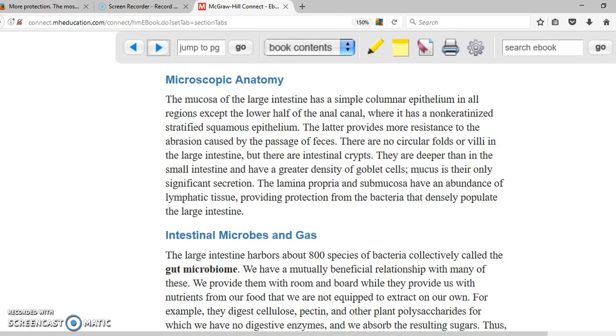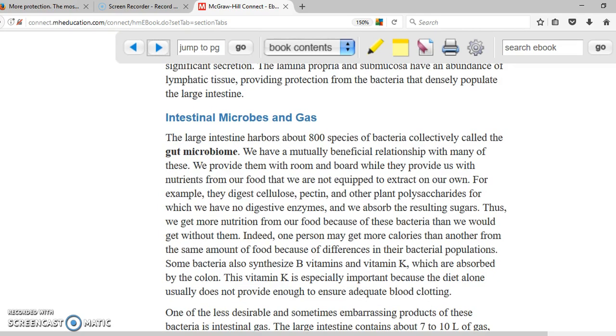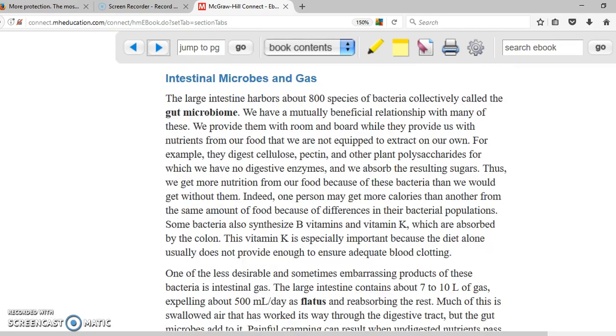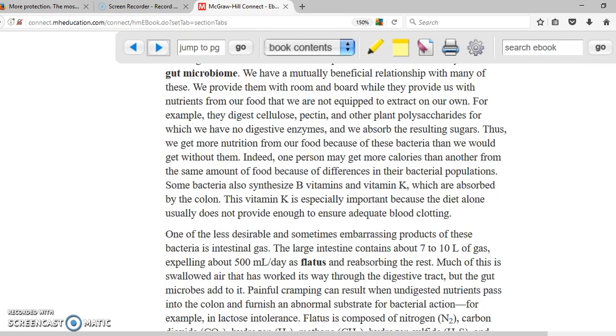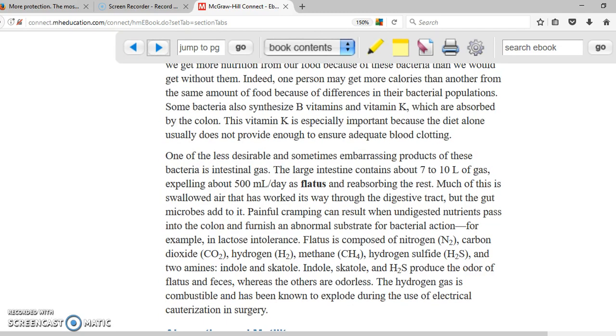Next item is intestinal microorganisms. So we have many different microorganisms that live in our large intestine, but we get some benefit out of that as well because they're going to produce enzymes that are going to help us digest nutrients that we otherwise wouldn't be able to get. And also they help us with some production of vitamin B as well as vitamin K. Unfortunately, they also produce gas. Right? And this gas is mainly carbon, and hydrogen sulfide is the one that produces the characteristic odor that they have.